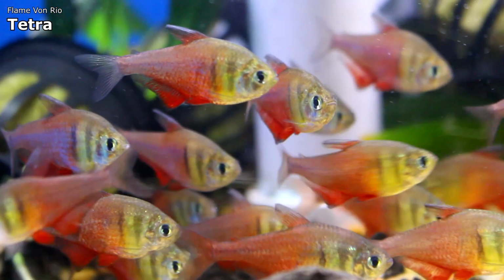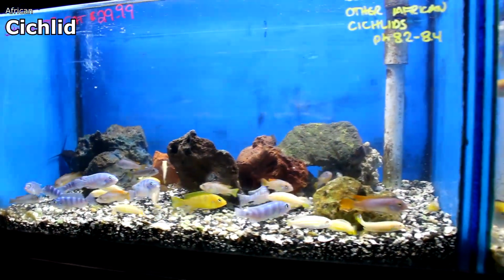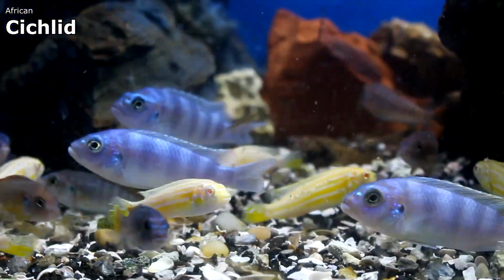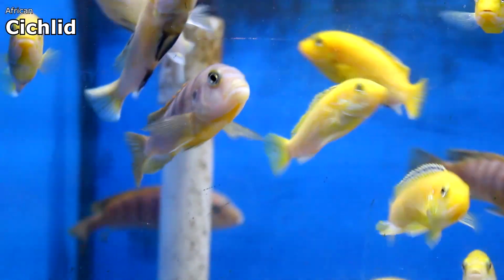Cardinals, more neons came in over here. Lots of Africans from the shipment a week ago. I'm just going to kind of let you peruse these and take a look at these. But lots of good colors still. Yellows, reds, blues, oranges, stripes, variegated. Lots of different African cichlids are in.